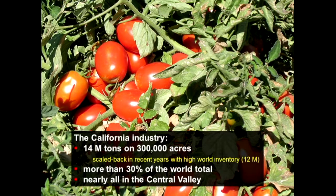So if we look at the California tomato industry, it's really grown over the years. It was about a 2 million ton industry, or 3 million tons back in the 60s, and now up to about 14 million tons. It's dropped back a bit to about a 12 million ton annual production because of oversupply worldwide. And so I think maybe it's stable around 12 to 13 million tons or so.